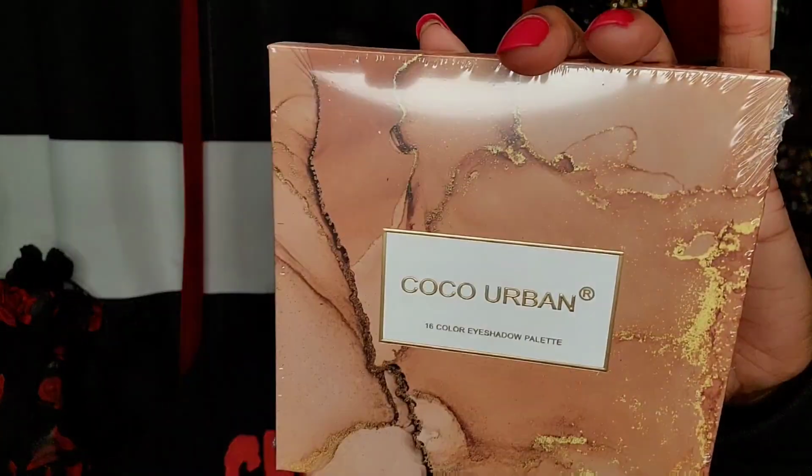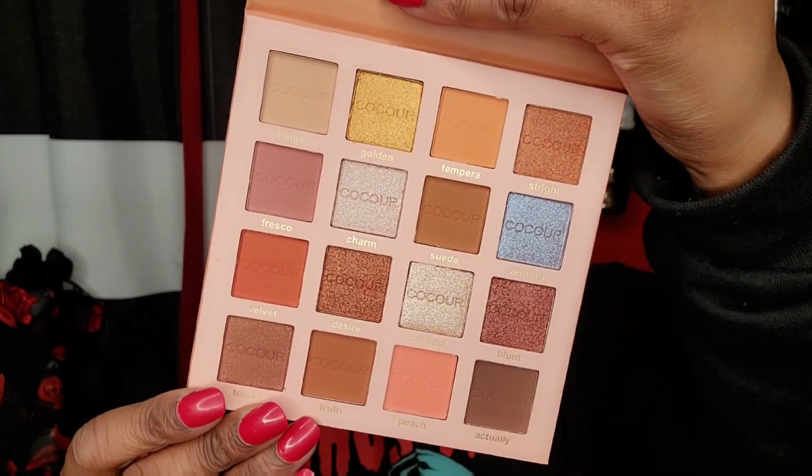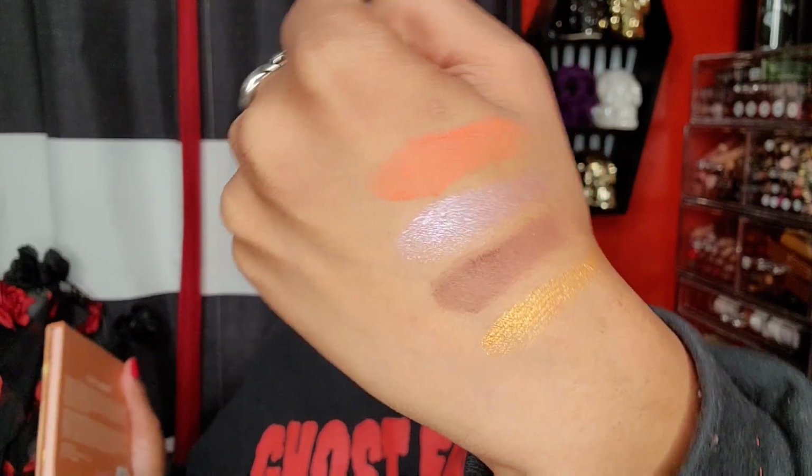So I got this eyeshadow palette and it's from Coco Urban, and the last palette that I got from this brand was really pigmented, which I do want to try out with you guys. And so I'm like, let me see if they have some more palettes. Really pretty. It's swatched okay, so I'm gonna see how it is on the eyes. But the other palette that I have from them is swatched really well.